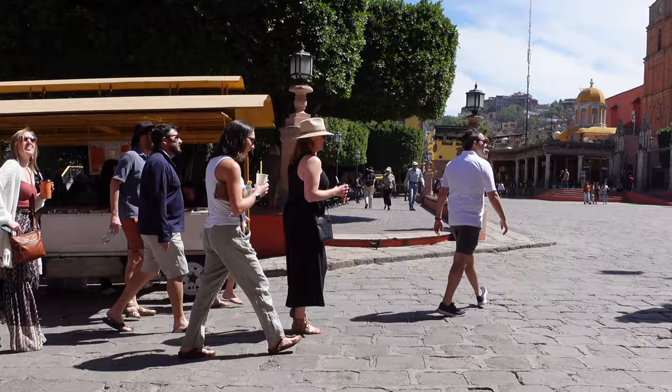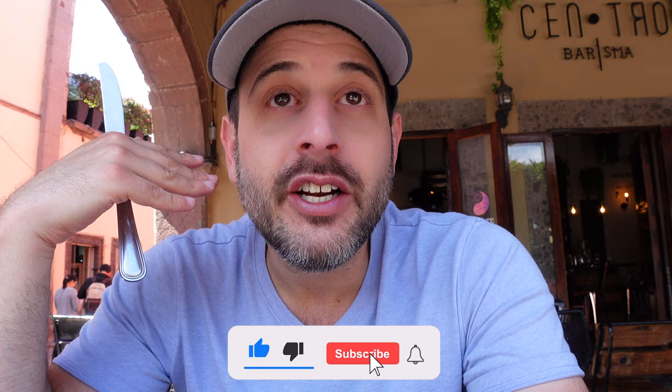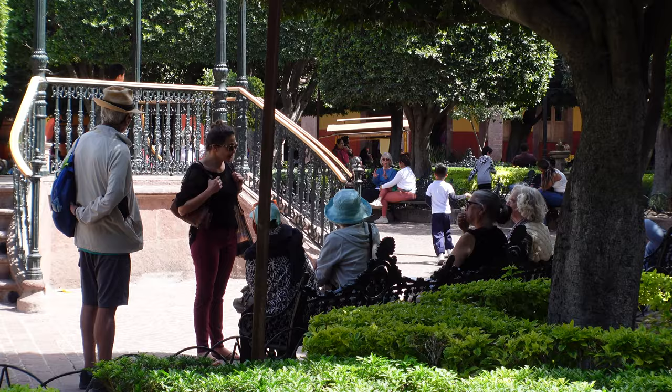This is probably the most fancy town I've been to in Mexico, full of tourists, mostly American, it seems to me. You hear English everywhere. The menus are in Spanish and English. Everything seems to cater to an English-speaking crowd. And I can see retirees as far as the eye can see. It is absolutely beautiful here, but I can already feel that it's not my scene. But absolutely gorgeous. I can see why so many people choose San Miguel to retire.